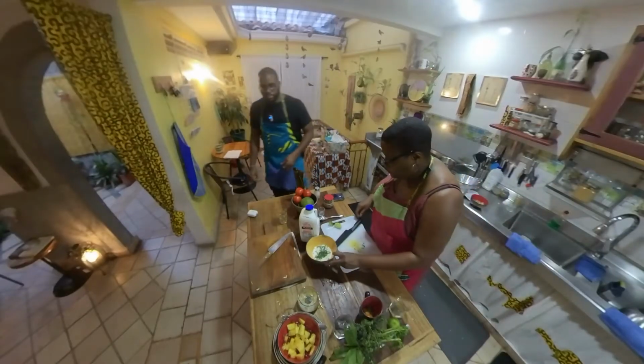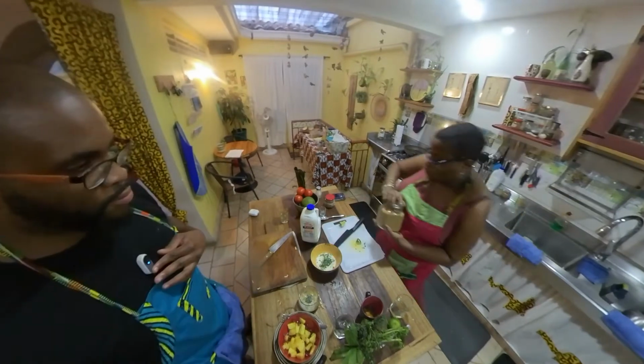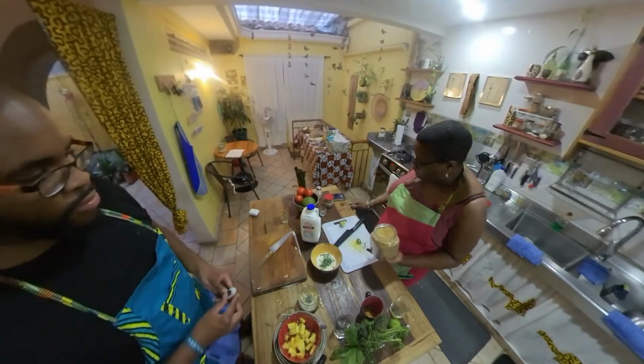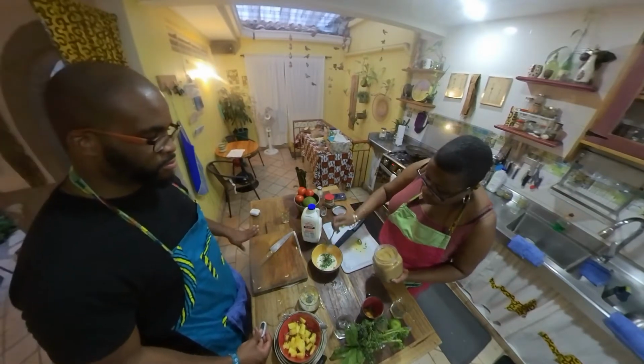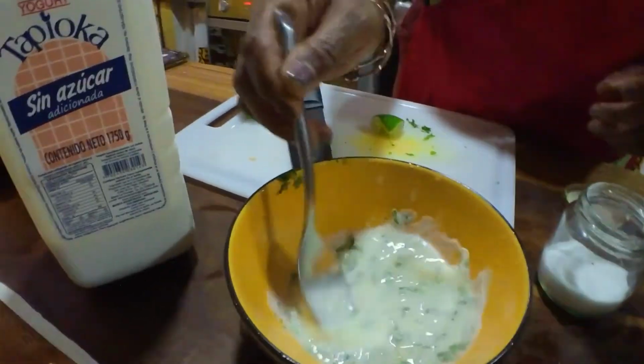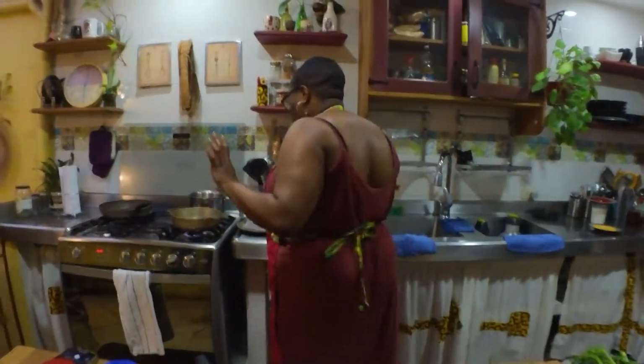Okay, so here we have the universal, a little bit of lime, and a little bit of sugar because of the toughness of the lime. But just a little bit. It's not like Americans use a lot of sugar. So you can mix that, and with your fingers, taste it and adjust. Those are the ingredients.